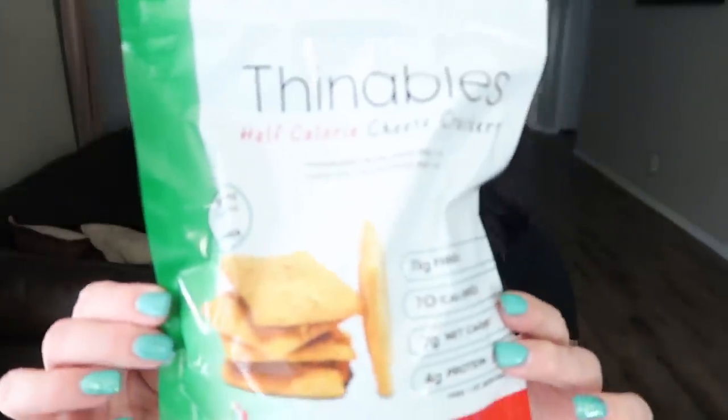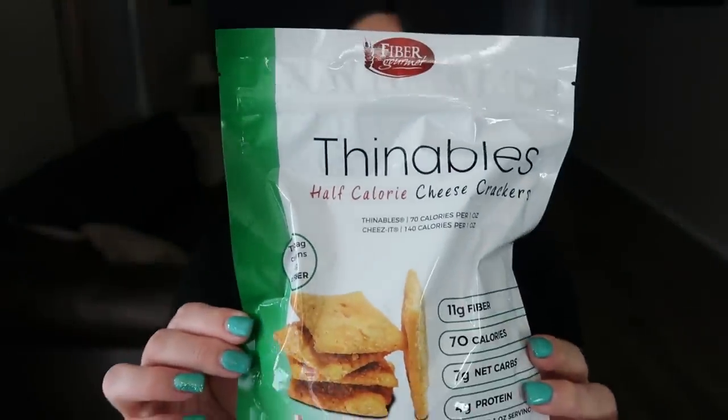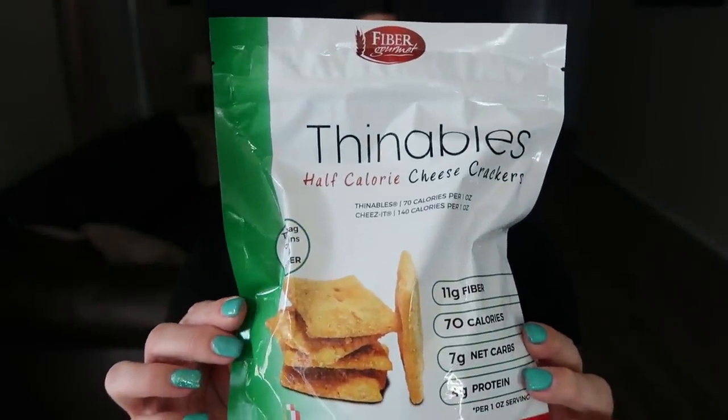Love it. Okay. We're almost done, guys. Next, Thinables. This is a new find for me. As you know, I found these in my nutrition.com haul. I am obsessed with these. I am a Cheez-Its lover, and these, you guys, are better than Cheez-Its. You can have 30 crackers. 30. For 2 Smart Points. 22 Cheez-Its, less crackers, 5 Smart Points. These literally taste like Cheez-Its.